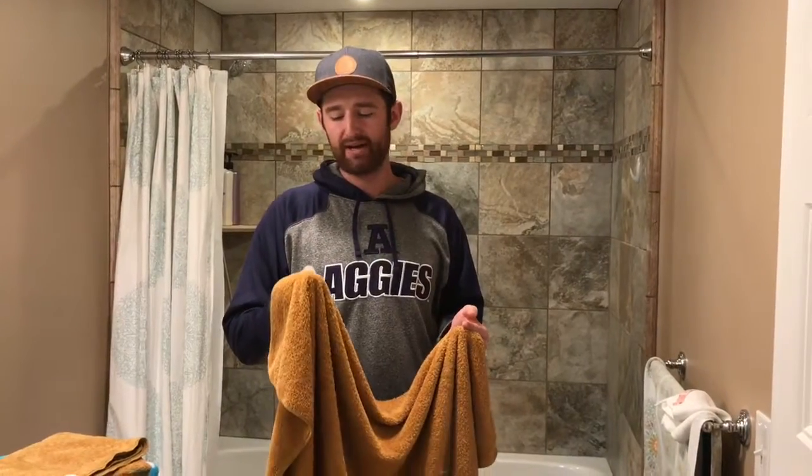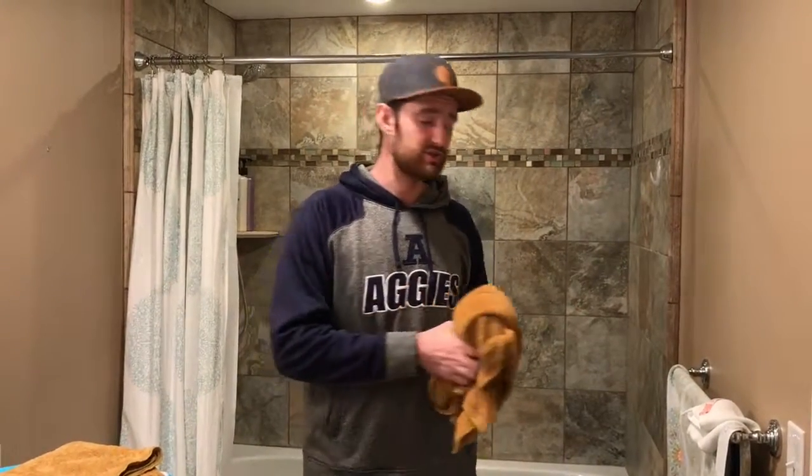Another difference is, you can look this up on the MojaWorks website, the fiber count is a lot higher than other microfiber towels and face cloths. So I felt like it was a little bit more efficient in wicking that water off my body. And especially versus other cotton towels, it was a huge difference.